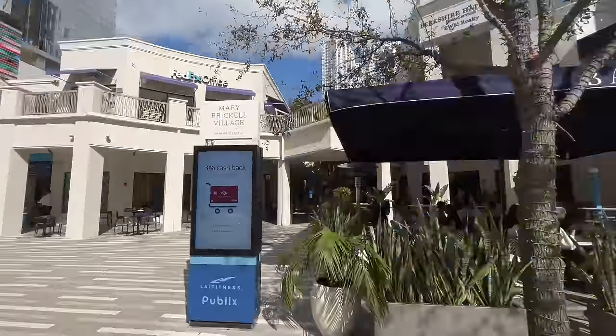So this is all new, right where we're stepping right now. A lot of food trucks. It's like a little coffee and kitchen place. They really did a good job. This is actually the first time I'm walking on this new elevated seawall here.